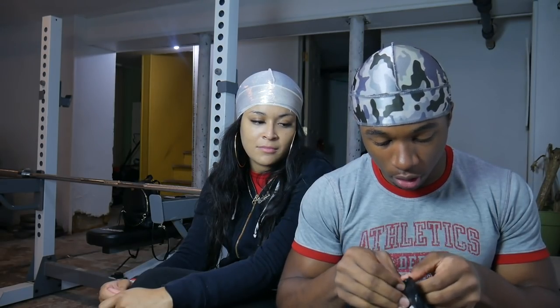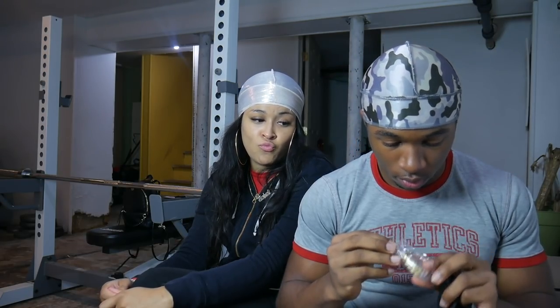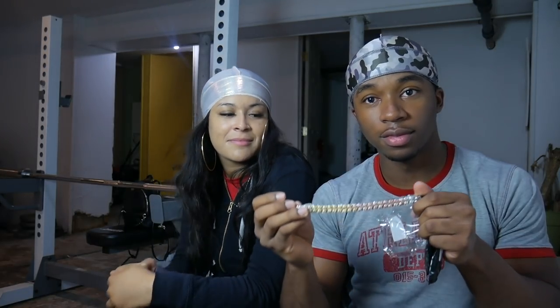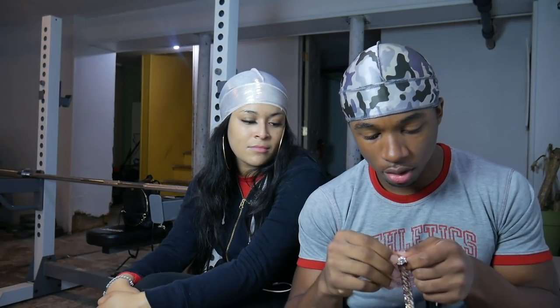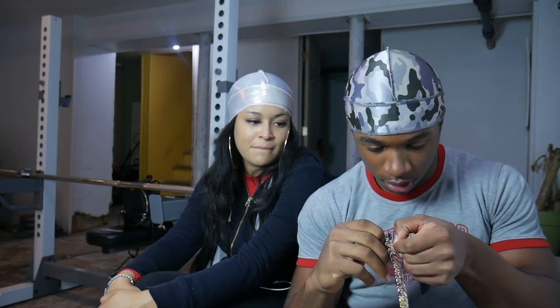This one right here, oh, this one, it's kind of nice. It's like a, I think it's a bracelet. I think they call it a tricolor Cuban link bracelet thingy. How do you take this off?